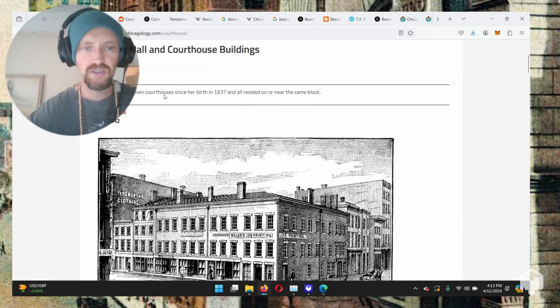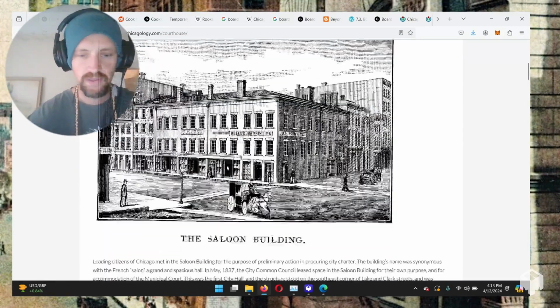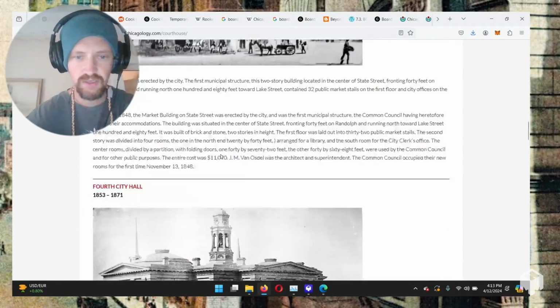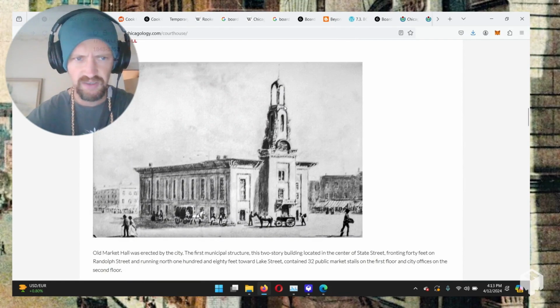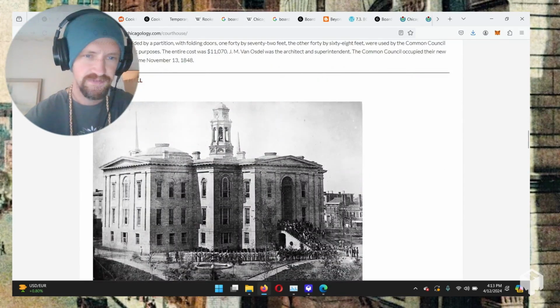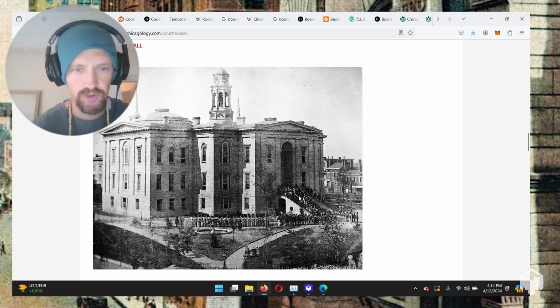Chicago has had 7 courthouses since her birth in 1837, and all resided on or near the same block. We got the Saloon Building, Second City Hall, Third City Hall. Not much has been identified about how these buildings were destroyed, I think by fire, but this would be 1853, it was demolished. The Fourth City Hall here, impressive structure, was supposedly destroyed during the Great Chicago Fire in 1871.